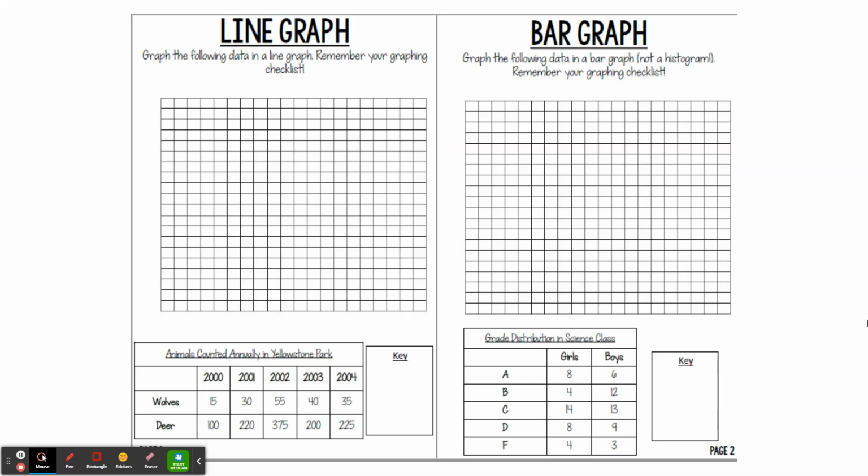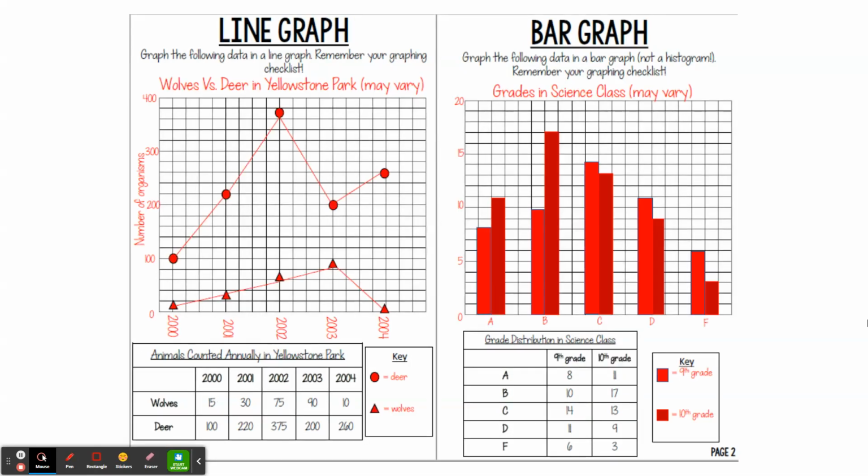So what we're going to do here is you're going to have an opportunity to practice some graphing. The line graph on the left is going to have two lines, one for wolves and one for deer. And then you have a bar graph on the right-hand side. You do need to come up with a key for both of those. Here is what you should end up with. Please make sure that you have a title, that you label your axis, and that you connect the dots on the line graph. On the right-hand side, you have two different bars, and they're different colors, so it makes it nice and organized.